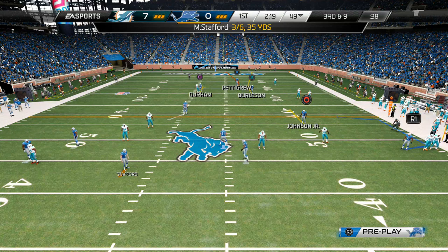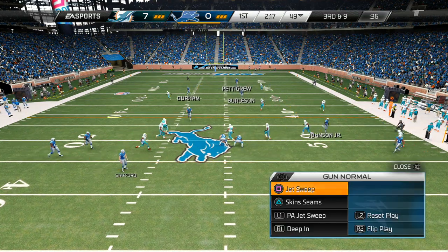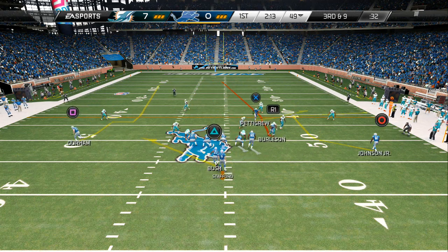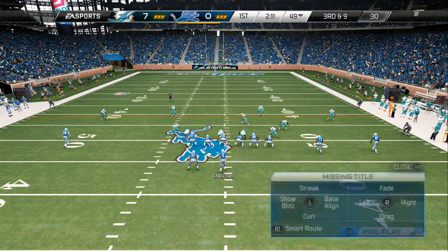Well, Jim, you know that's got to be disappointing to the defensive lineman. They think, wow, we got a sack. They can't bring the quarterback down. Not only that, he breaks away and still gets a short completion.